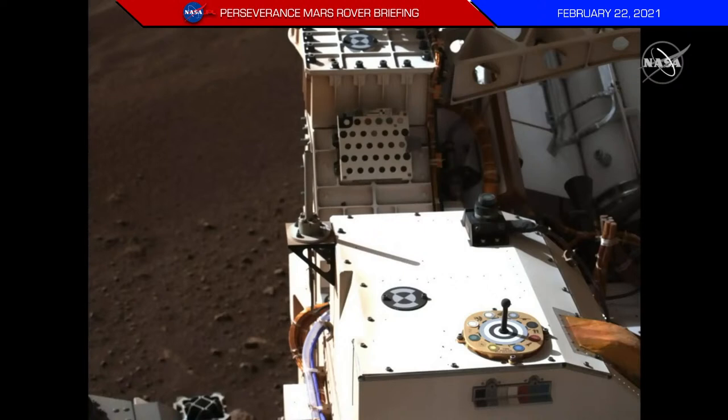That's the SuperCam instrument with our partners from Los Alamos and in France. We're going to be commissioning SuperCam over the next few days. And then finally, just as a teaser, I'll point out that there is a little antenna there to the right on that box, center right. That is the helicopter antenna. That's a helicopter base station location. And a preview of things to come, we're excited about that as well.